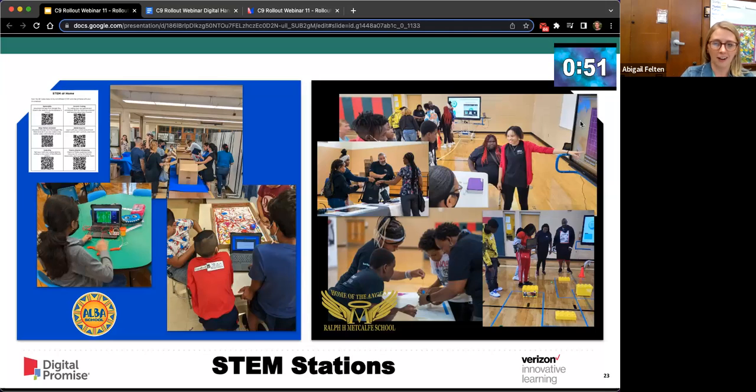Messy, but awesome. And then our last one, our school has Makey Makeys. So students had the opportunity to explore with different materials to figure out what was the most conductive. And then we were able to challenge each other playing soccer.